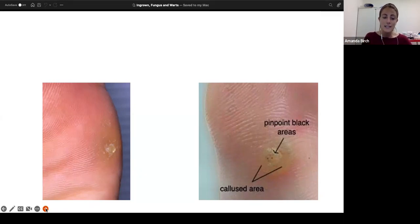But you can just kind of see the corn, it's a solid color. It's protruding a little bit. You can't really see the skin lines in this picture, but you can clearly tell that the skin lines are just disrupted in the one on the right. It looks rough. It's cauliflower looking. It's a little callous and it has the black dots. And again, when it's the bottom of your foot, it's very difficult to see it yourself. So that's why we usually tell patients just to come in when in doubt.